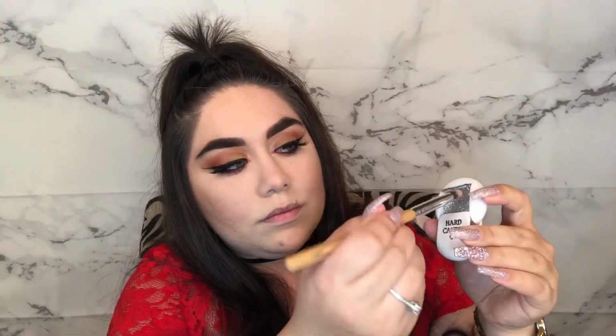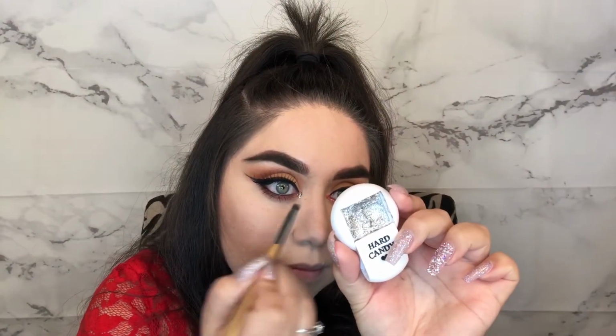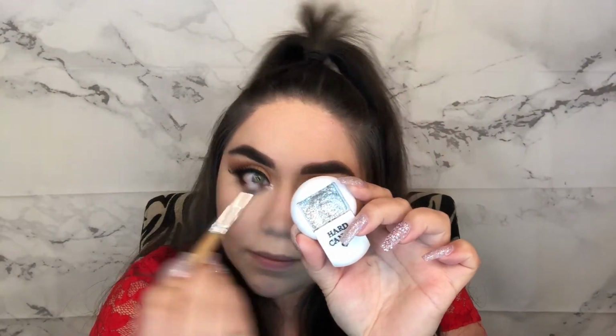And for some reason I wasn't feeling just the red glitter, so I'm going to go in with my Hard Candy Cream eyeshadow in the color Flashy, and with a small eyeshadow brush I'm going to just pop that on top of the red glitter. And I definitely love the way this looked together with the red. So it just wasn't silver glitter and it just wasn't red.